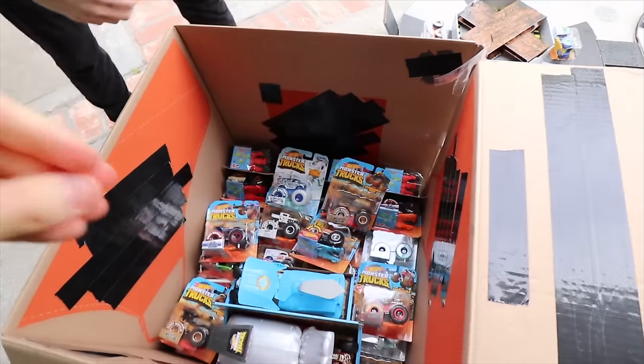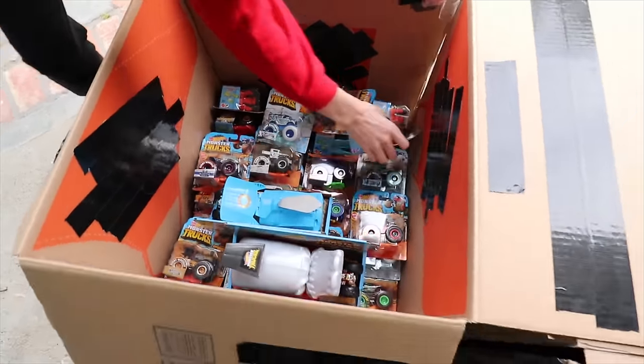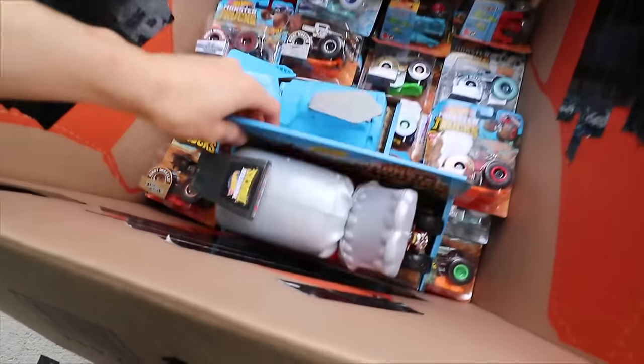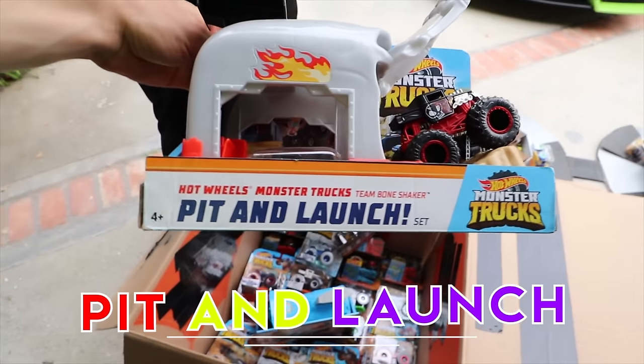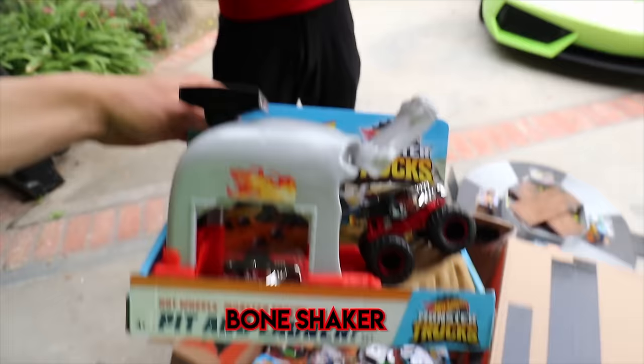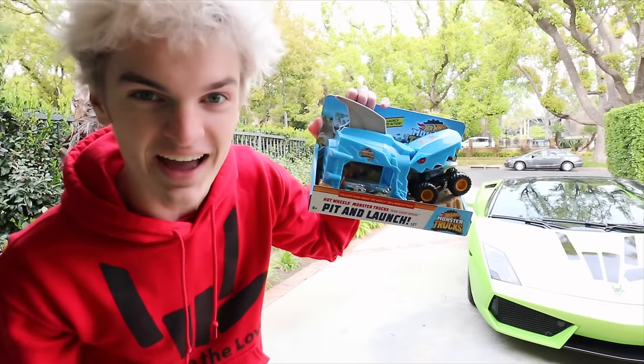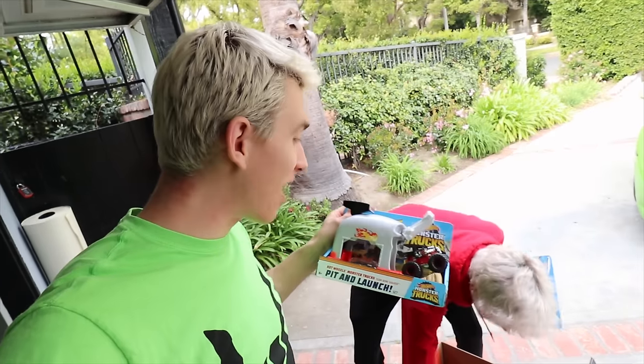Oh, no way. The real Hot Wheels monster trucks. This is perfect. Oh my goodness, look at this. They have every model and oh, they even have the pit and launch with the bone shaker on it. Oh, this is so epic. And check it out, Steven. This one has Shark Creek on it. Look at that. Oh yeah, well that's all the boxes. We got all the awesome Hot Wheels monster trucks.